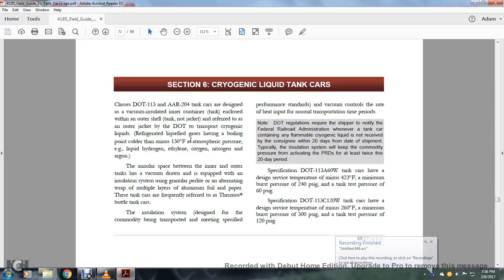All right, Section 6, cryogenic liquid tanker cars. Class DOT 113 and AAR 204 tanker cars are designed with a vacuum-insulated inner tank, enclosed within the outer shell of the tank, referred to as the outer jacket by the Department of Transportation, to transport cryogenic liquids, refrigerated liquid gases having a boiling point colder than minus 135 degrees Fahrenheit at atmospheric pressure: liquid hydrogen, ethylene, oxygen, nitrogen, and argon.